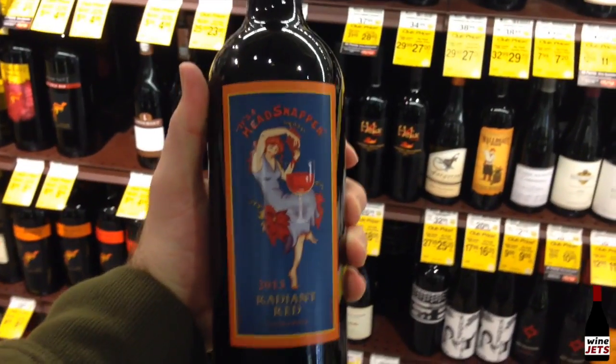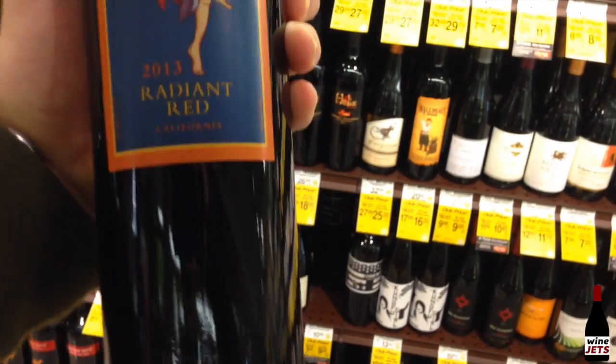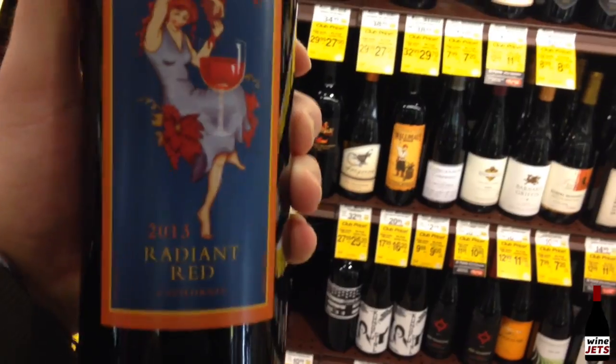So the first wine here is called Head Snapper, a California Radiant Red 2013 red blend. The reason I chose this wine for under 10 bucks is because I've never had this wine, but it's a red blend from California. It's gotta be juicy, it's gotta be delicious, jammy, upfront fruit. So that's choice number one. And I love the screw top.